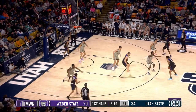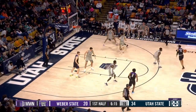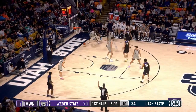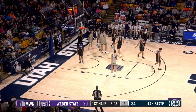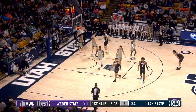Cunningham up top to Jones. Jones playing with 2 fouls since coming back into the game at the 12-minute mark. To Verplanken on the right baseline. RJ does a good job cutting him off, and the ball goes out of bounds, deflected away from Dylan Jones, and it'll stay with Weber State with 9 seconds on the shot clock. Good on-ball defense by Idle Rock.